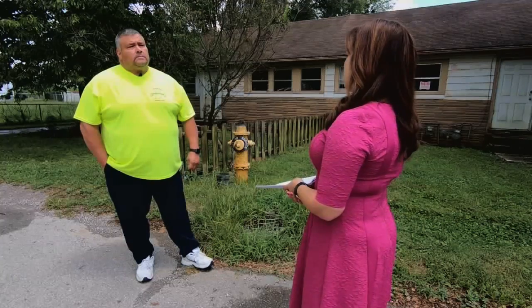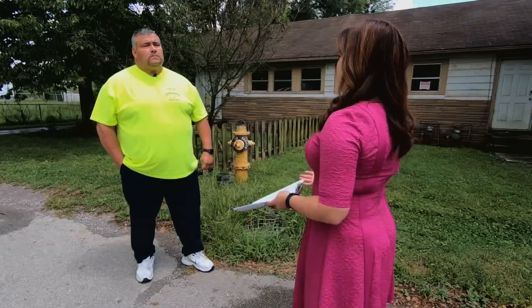But is that fair to residents that during this purchase time that these hydrants just sat broken and unrepaired? I don't really want to answer to that. I don't want to get myself into, what I'm saying?